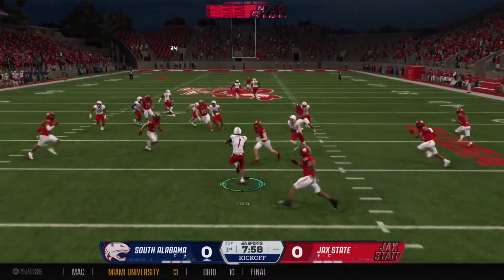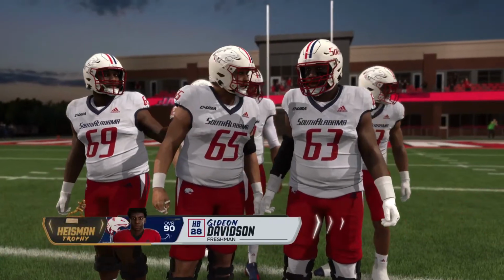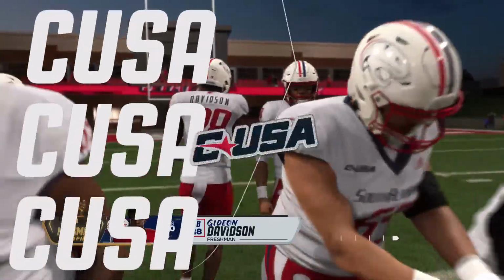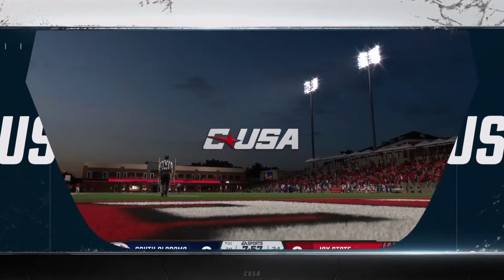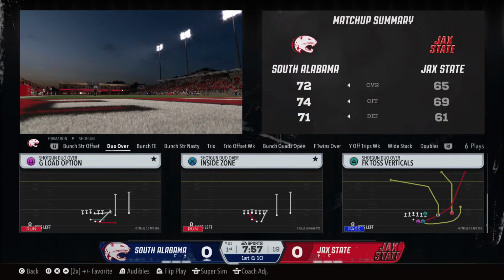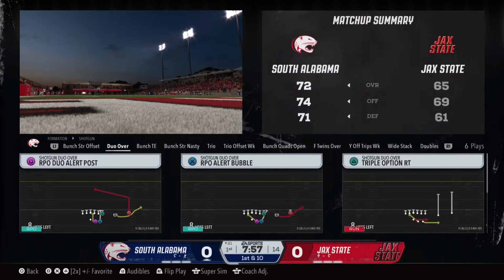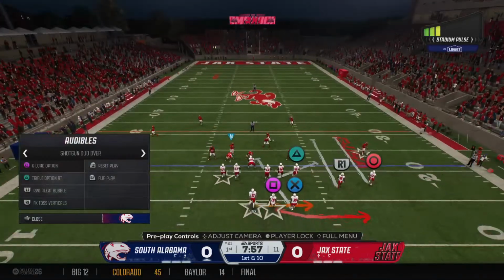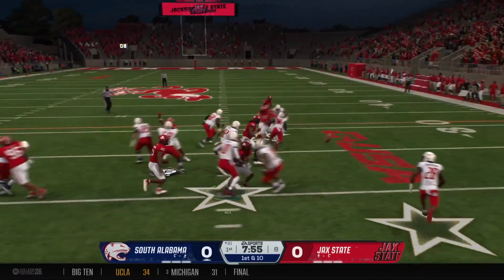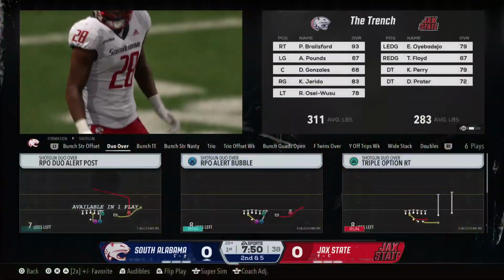Here he comes from inside his own 5. Not a lot of space to be found. Good hustle by the coverage team, and they stop him at the 21. So South Alabama's offense will have the football first. On the option. He'll pitch it. Followed that blocking and got 5 out to the 26.